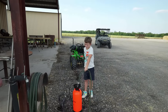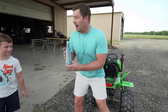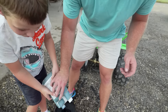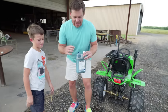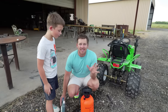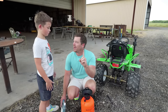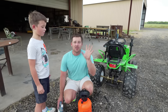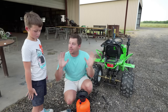Hey, you're making a mess. Spray it in there. Hudson, I have some dye. Can you pour that in there for us? Do you know why we're using dye inside of this? No. Okay, so the reason we are using dye is so when Hudson is spraying all the grass on the field, we don't want to spray it more than once, okay? Because if we do that, we could potentially hurt the hay. So spray it once, that'll help it grow. If we spray it too much, that might actually hurt it, okay?